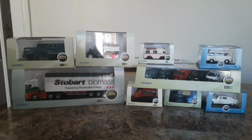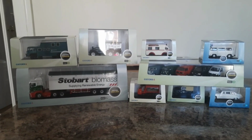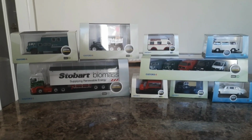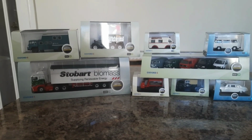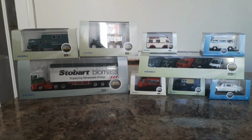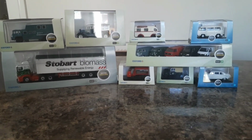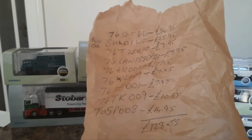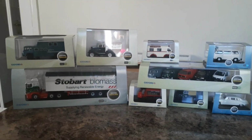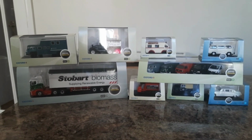So that's what I got in my box. So I've got 1, 2, 3, 4, 5, 6, 7, 8, 9. Nine individual items, but like I say, in the one they've got five Volkswagens. So there's 13 vehicles in total. I paid £45 because I got the discount at the weekend. And I've added these up and it comes to £128.55. So I nearly paid a third of what the value is. But I'll have a look at them individually now.